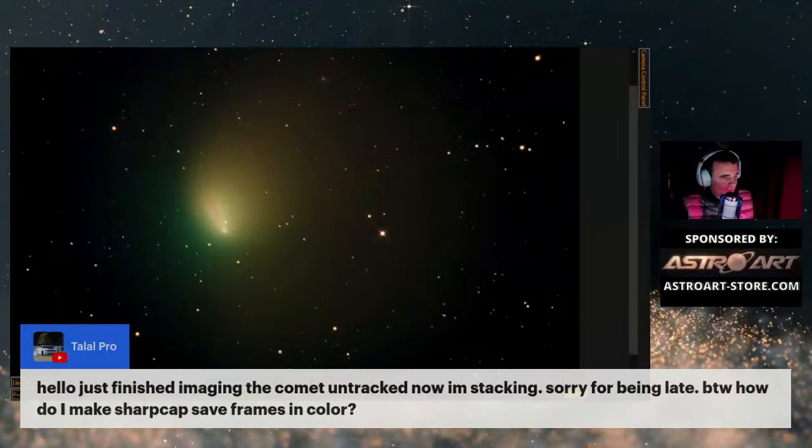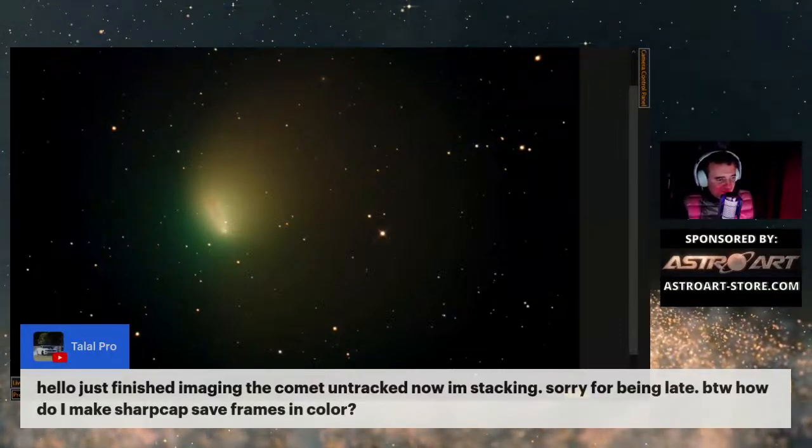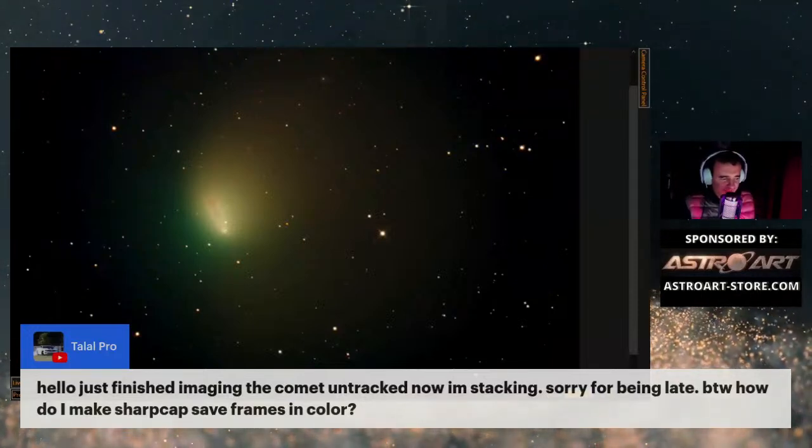Hello, Talal. Just finishing imaging the comet and track. Now I'm stacking. Sorry for being late. You don't have to be sorry for being late here.